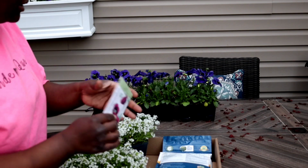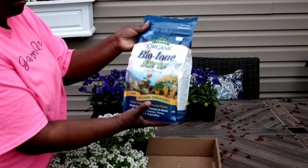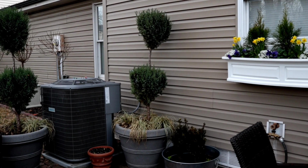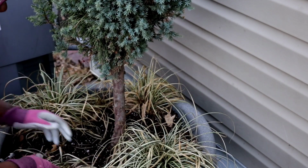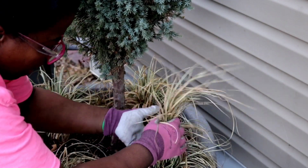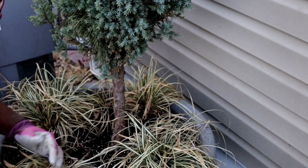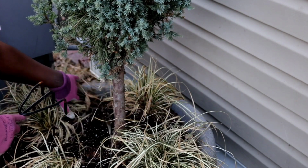So I got these. And then I also got some more Espoma Biotone Starter Plus Fertilizer. These are the containers that we're going to go in and at least get these planted up and, you know, easily just plant around that. So what I'm going to do is, this is an evergreen Japanese Carex. And look at that. That's just beautiful soil. I mean, just beautiful.